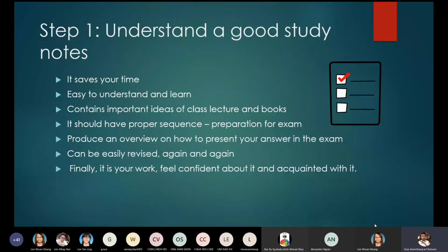And finally, it is your work, and you should feel confident about it. Okay. Sometimes students do revision notes or good study notes, but they don't have confidence in their notes. Okay. Initially, it will be like that, because you don't have the exposure of doing good study notes. But of course, now we have a lot of ways of finding out. You have the internet. You can search a lot of websites. Especially, I would say Pinterest is a very good platform for you to find a lot of ideas, to get an overview of how to create short notes.